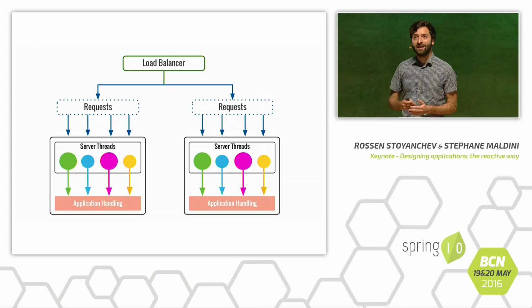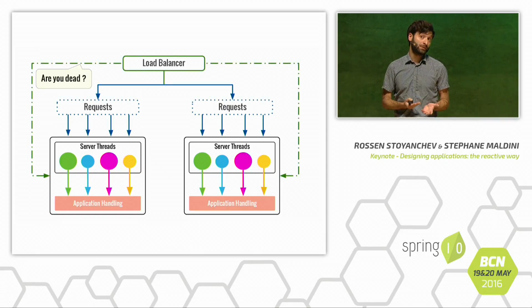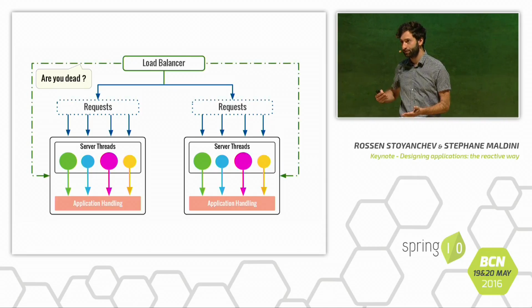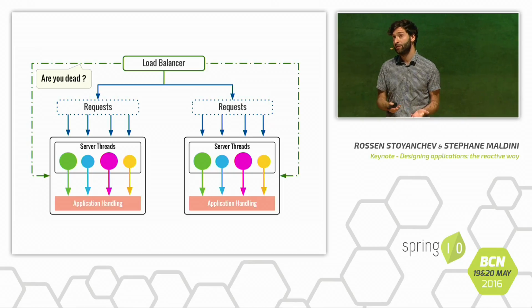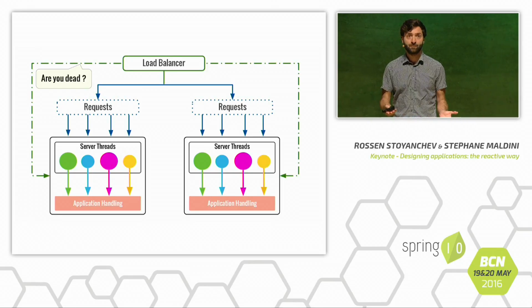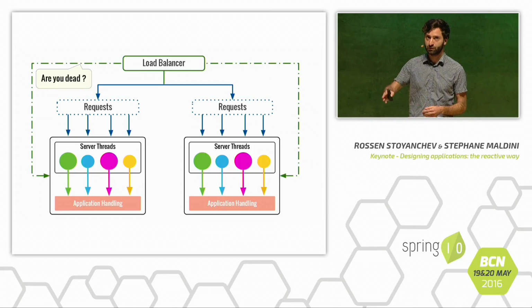What can go wrong then? You can still add more instances. But if your application is becoming unresponsive, for instance because the backlog is full, so it doesn't accept more connections, even the load balancer has some mechanism to check if the application is alive. It will connect, ping, and say, are you dead, are you dead? And at some point, because the application is overloaded, it will consider the application dead. Even though the application can catch up later, for now, it's going to remove it from the different routes it can route to.